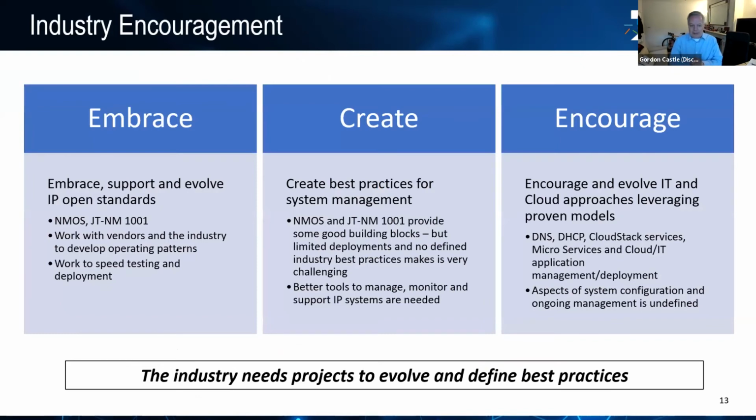So my last slide, my hope is, and the reason I really wanted to do this session is to share some of the real world challenges, not to pick on things, not to say they're bad, because we built something that is just immense and allows us to evolve our business, which is incredible. But we all need to embrace and support and evolve the standards. Things like JT-NM M1001 is terrific. It's a beautiful picture. You can't build it today.